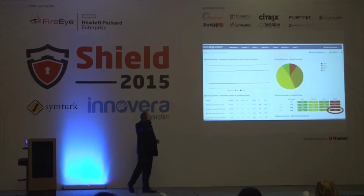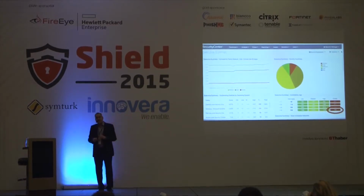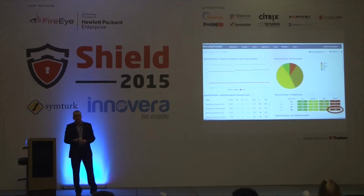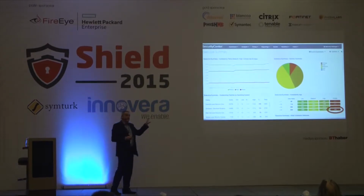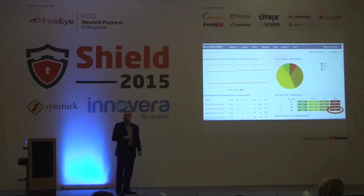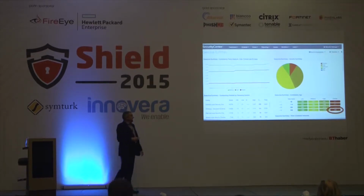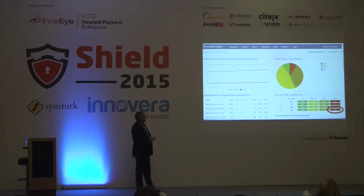When you first log into the security console, you are taken to a dashboard. Now, we have hundreds of dashboards already built into the product, fitting different use cases that you may require. You can also completely customize these or create your own dashboards from scratch, and I'll show you some more examples a little bit later. This is an executive summary dashboard, and I just want to show you the pie chart first of all.